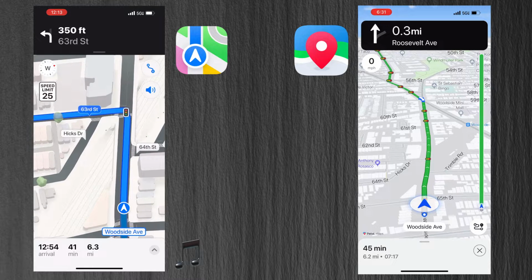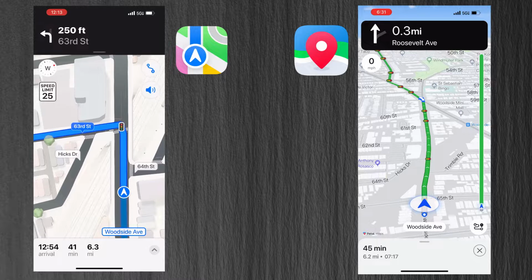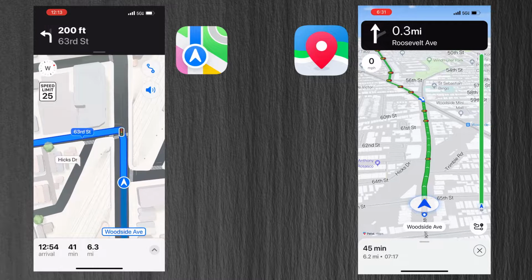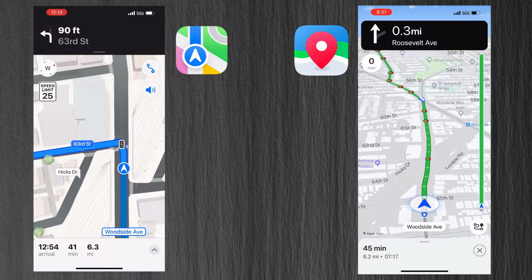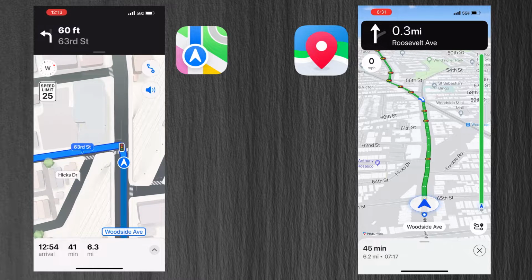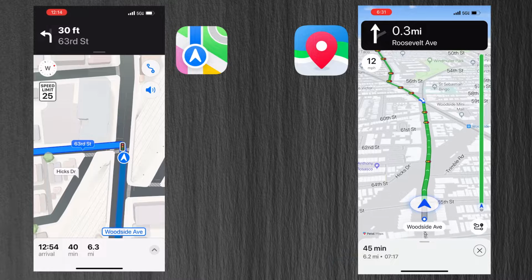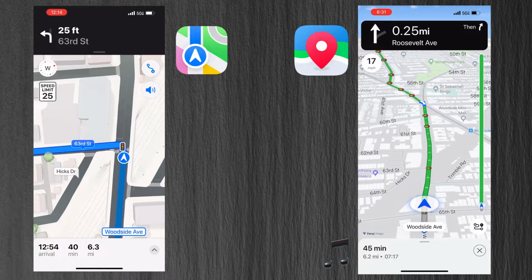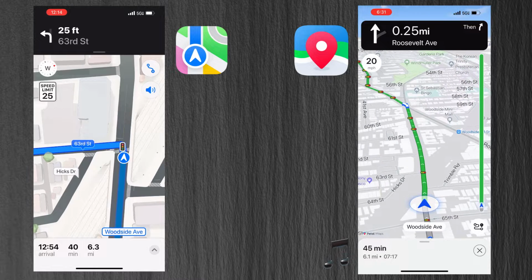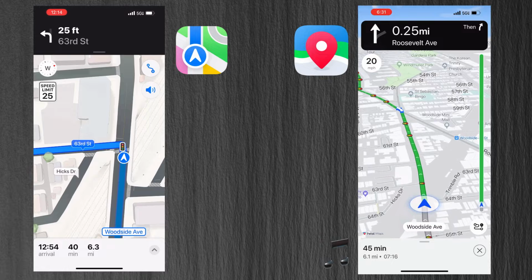At the light, turn left onto 63rd Street. So expecting that from New York, the map will be very updated. As we can see here, we're testing out the rerouting feature on both apps. Continue straight at the traffic light. We can see that they both handle the rerouting and continue features. Continue straight past the traffic light, then in 1,000 feet, keep on the left.